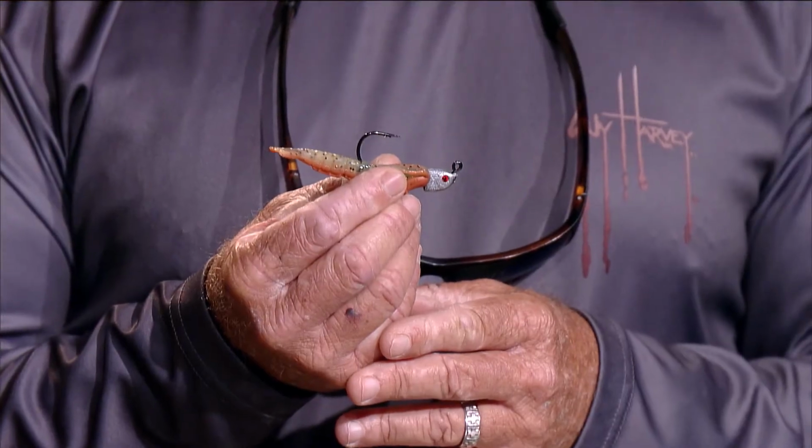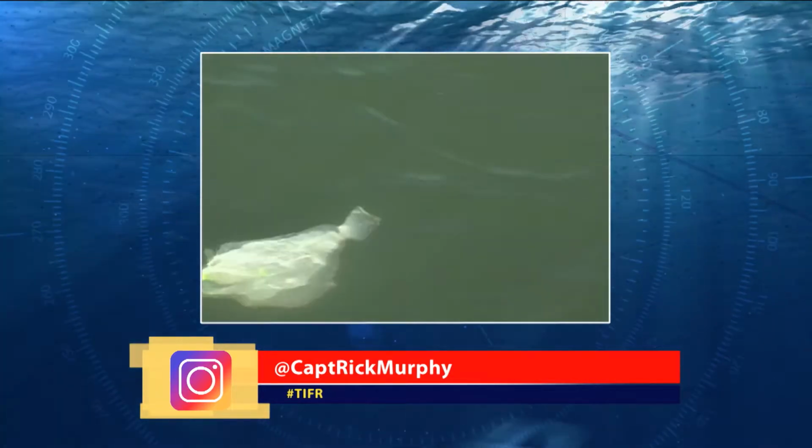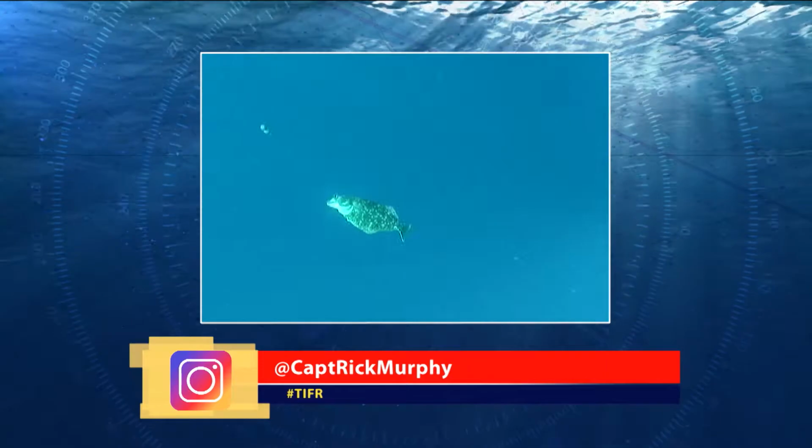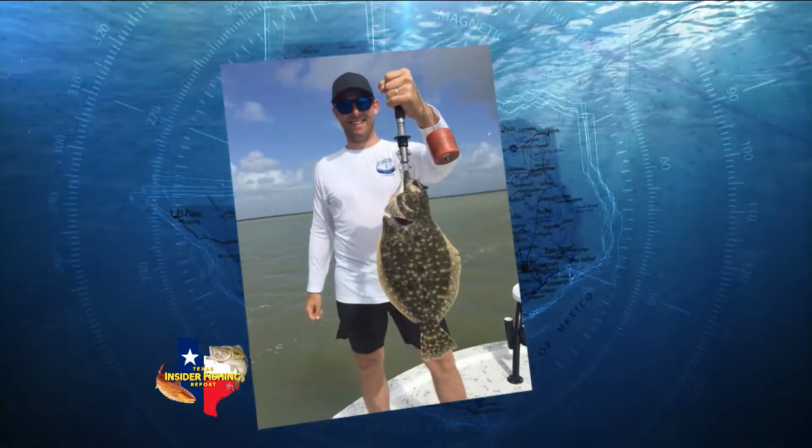Put about a 2-foot shock leader with a live bait hook on the back end. Use your mud minnow as a trailer, or a live croaker. Bump that along the bottom, have that as a trailer, and those flounder really like to hit that on the way up. I've got a picture of a flounder that a guy caught this week on my boat, about a 20-inch flounder, which was a good one for dinner.